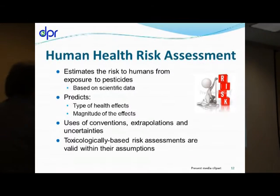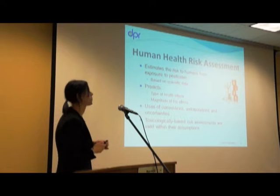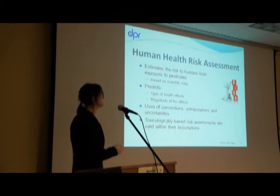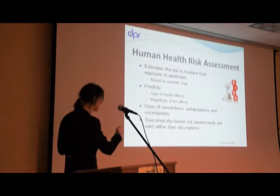So what is a human health risk assessment? Basically, it estimates the risk to humans from exposure to pesticides. Now, the key point here is it is based on scientific data, and I will be referring to this again and again. This is based on scientific data. It predicts the type of health effects. For example, a pesticide may affect several organs, a lung, a liver, brain. It may affect the whole system: endocrine, reproductive, developmental state of developing organisms.